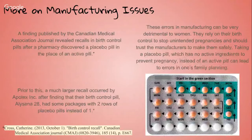More on manufacturing issues. A finding published by the Canadian Medical Association Journal revealed recalls of birth control pills after a pharmacy discovered a placebo pill in the place of an active pill. Prior to this, a much larger recall occurred by Apotex Incorporation after finding that their birth control pill, Alysena 28, had some packages with 2 rows of placebo pills instead of 1.